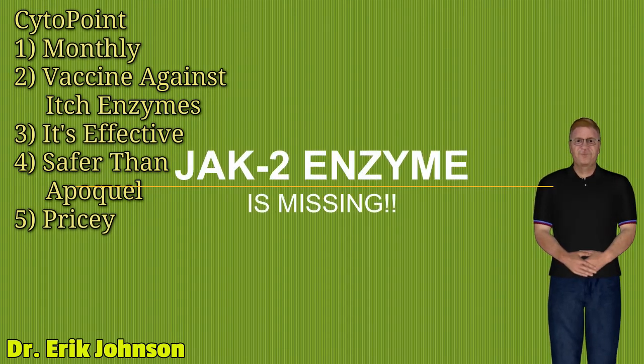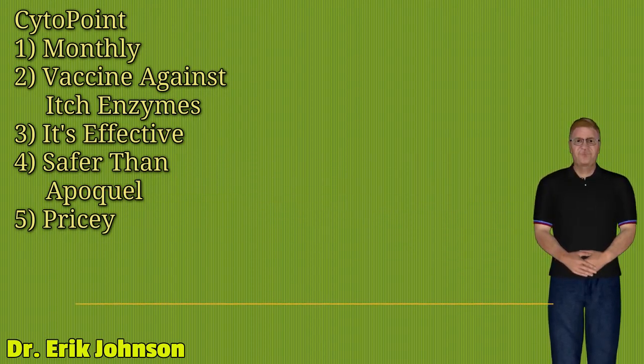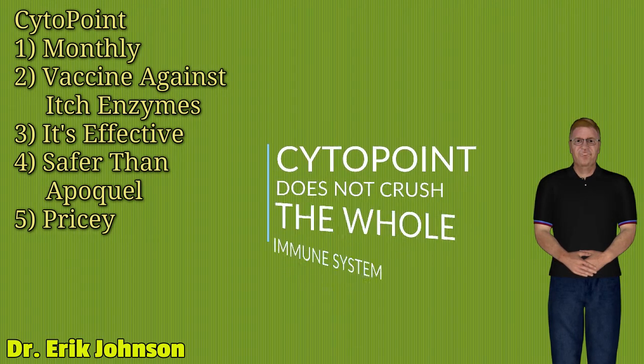So you understand, Cytopoint is a vaccine that destroys one of the important enzymes in the inflammatory process in the skin. It does not suppress the immune system in general, which is why it is not associated with cancer like that.